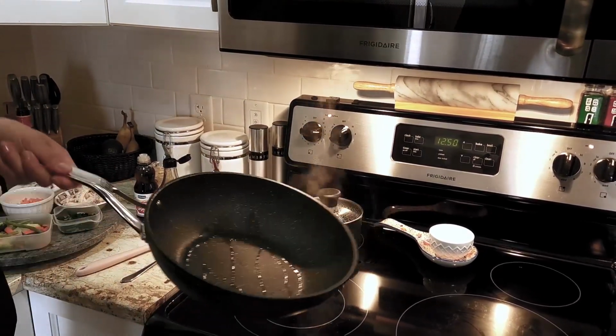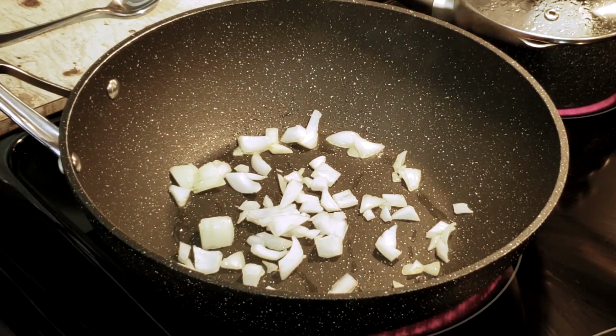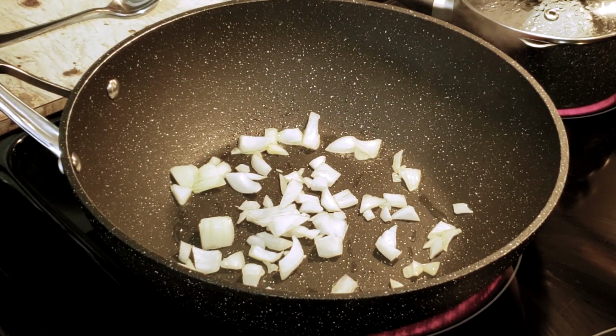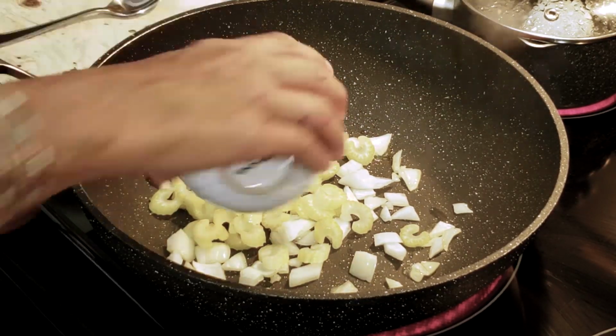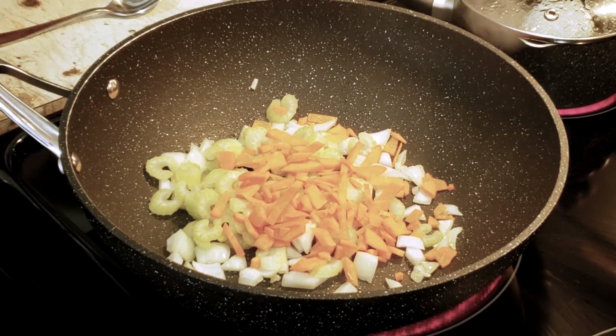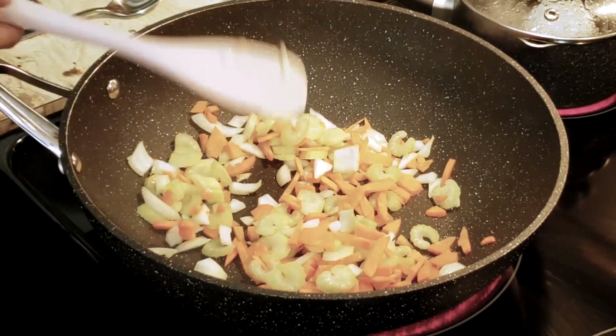There's some olive oil in this pan, and we're gonna start tossing in these veggies. I'm gonna start with the onions. Hear that sizzle. And then celery and carrots, because they take just a little bit longer than the others to cook. So we wanna make sure that they're gonna get nice and soft for this. Get that going. A little bit of cooking salt.